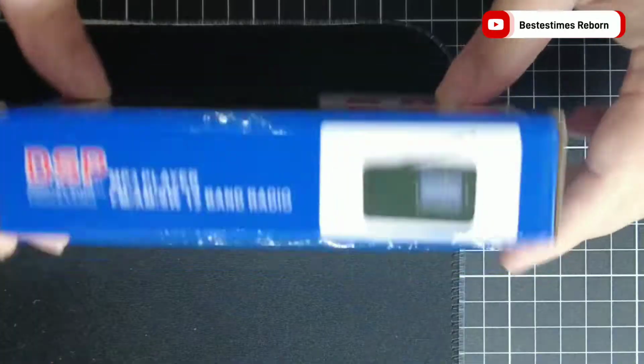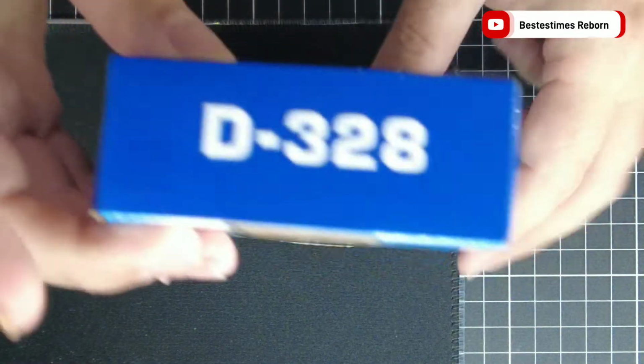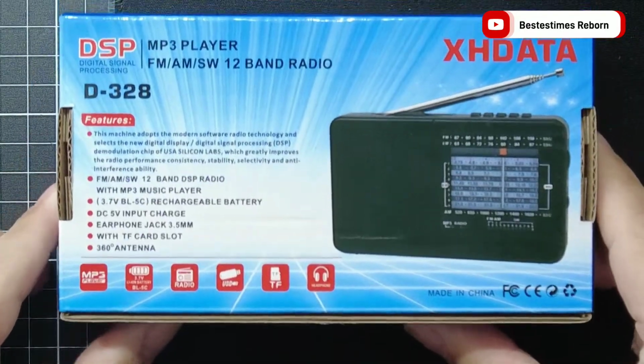As you look at the box, MP3 player, and it says all the stuff on there that I just read out before. There's your side, TF card. If you ever see a TF card, that's micro SD. It's the best way to explain that.